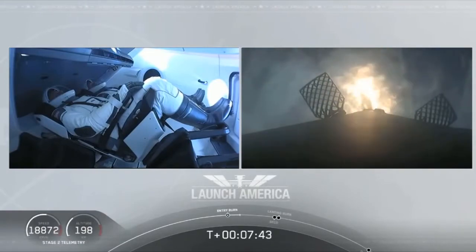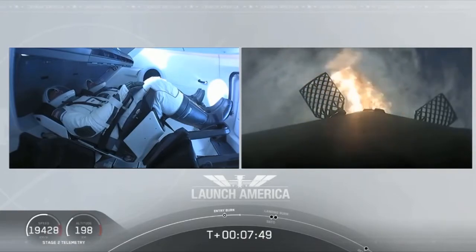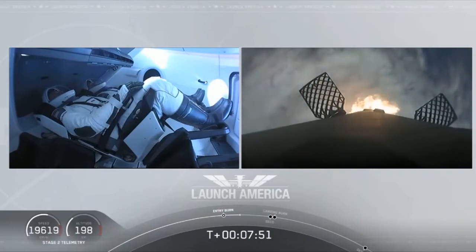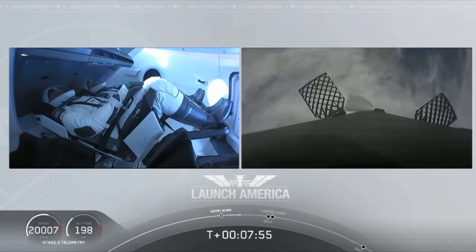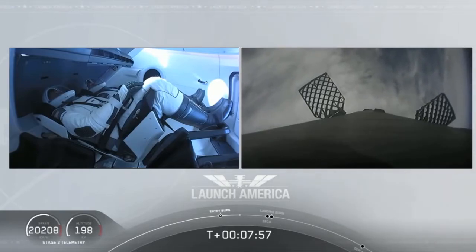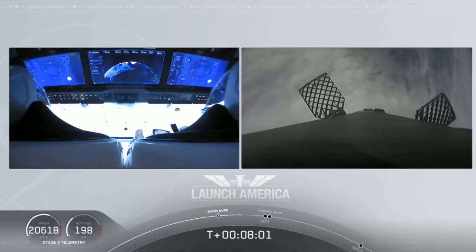While that entry burn continues, we're just about a minute away from SECO. We'll have a number of events all happen in rapid succession. That'll be the second engine cutoff, Stage 1 entry burn shutdown, and we'll be looking for that Stage 1 landing burn shortly after. Actually, just within a few seconds of each other.